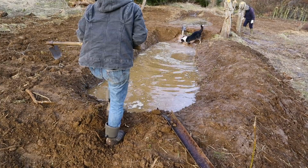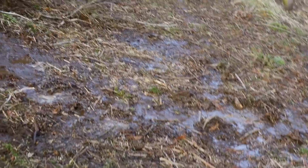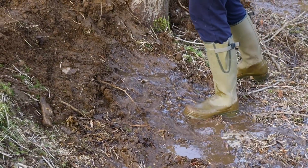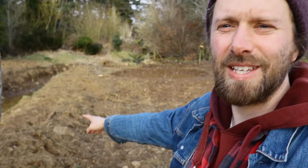And it was all going great, and then we noticed that there was water leaking out the side walls. Unfortunately, due to the access and the size of the excavator, it wasn't possible to really compress the dam walls, and I just don't think we have enough clay content in some of the soils here. So unfortunately, the berms started to spring a leak, and we realized that they weren't going to hold water.